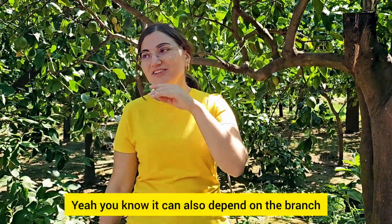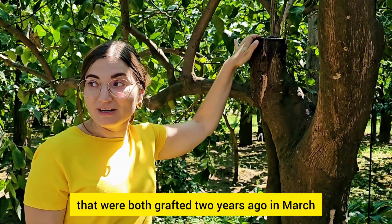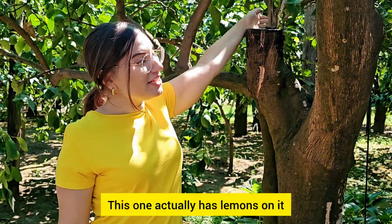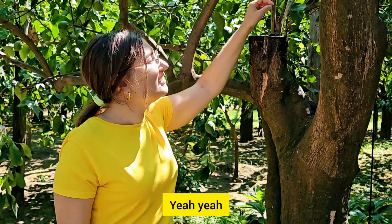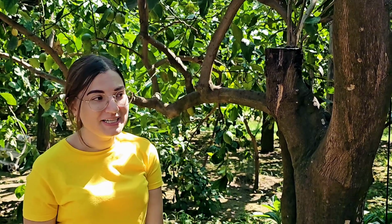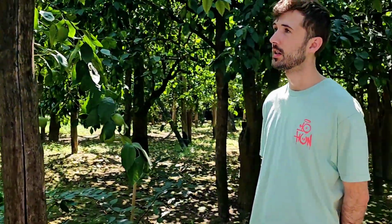Yeah, you know, it can also depend on the branch itself. Like, here we have these two that were both grafted 2 years ago in March. Yeah, one's really big. The other one is not. This one actually has lemons on it. Here this one is very small and green and looks like it's struggling. Was this one only planted recently? No, but they were growing at the same time.